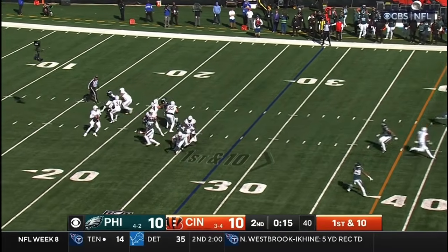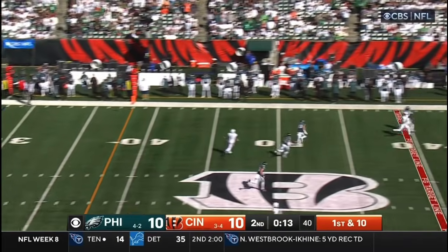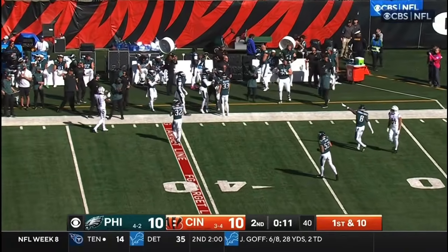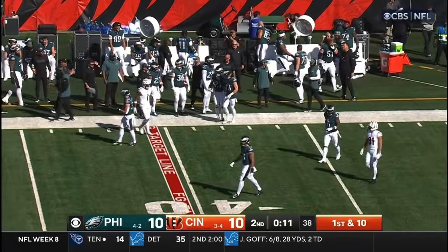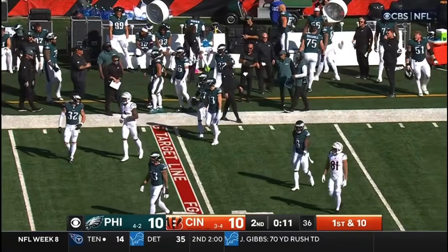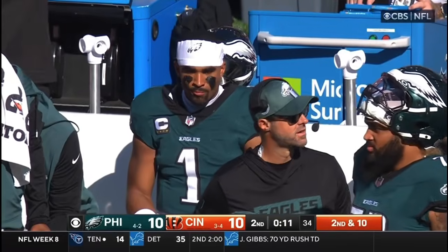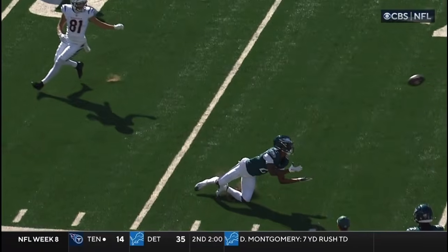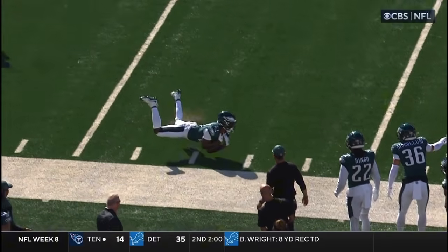Here's Burrow on first down. He's going to take a shot with a long ball downfield. And along the sideline, Quinyon Mitchell is there trying to pick it off, but he was out of bounds. 11 seconds on the clock. That rookie is developing fast. Quinyon Mitchell from Toledo. There's a reason he was a first-round pick.